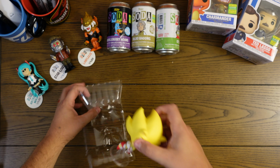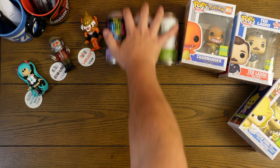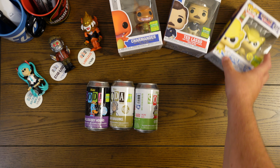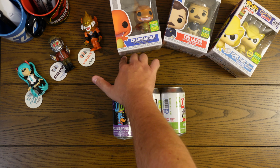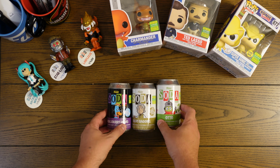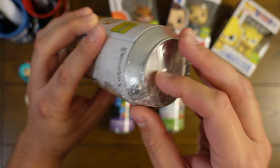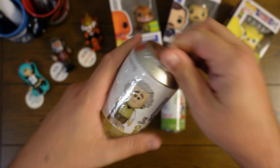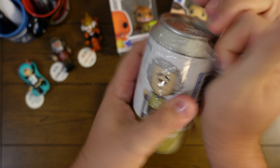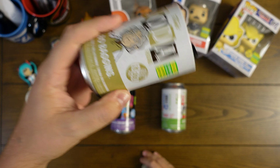All right, we got 3 more sodas. So let's scoot these up a little bit, scoot the sodas back up. That way you can get a little look of the Pops and the sodas as we open them. So far we got 3 common sodas. Maybe we'll get lucky and pull a chase. Let's do Bilbo Baggins first. Let's see what we get for him. And that's his common right there. I think we're looking for the angry version of Bilbo for the chase.